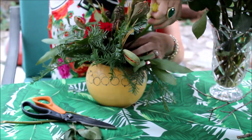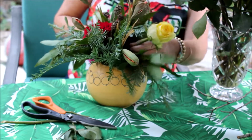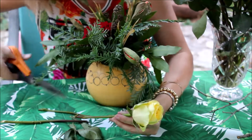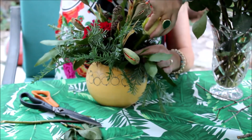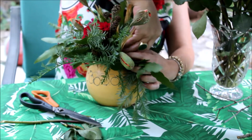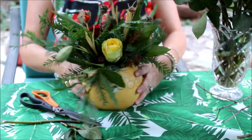And I don't have any floral foam in here. I don't have a frog in here. Frogs, you know what a frog is. It has little spikes on it to help hold your arrangement. But I have so much tucked in here that it doesn't need anything to hold all of the flowers in place. Okay, there we go. Now that flower's tucked in nice and neat.